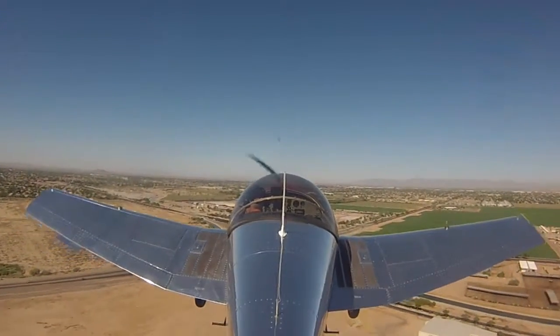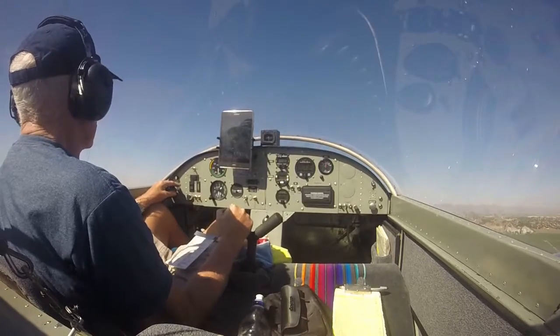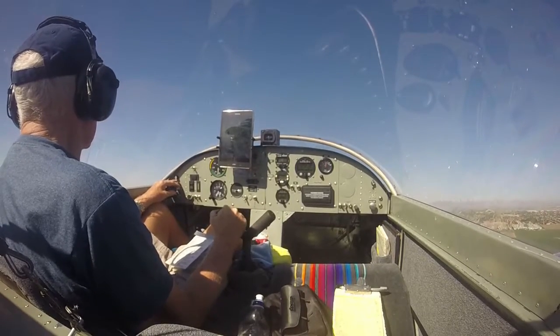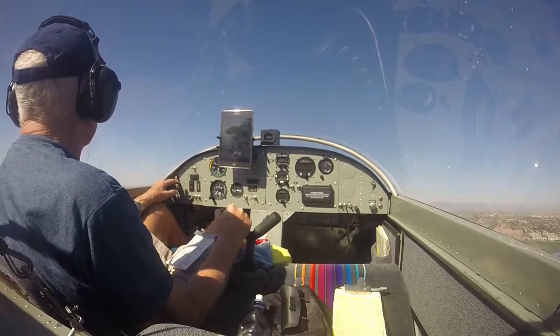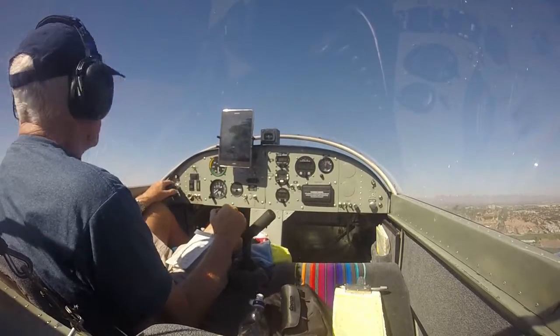Terminal 6 Julia Lima, traffic ahead and to your left, a Cherokee, will be left crosswind in the pattern. Outside that Cherokee, left turn approved. 6 Julia Lima has the traffic, I'll stay outside of it. Skate 818, turn left crosswind.